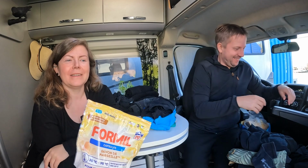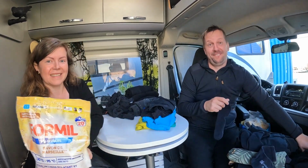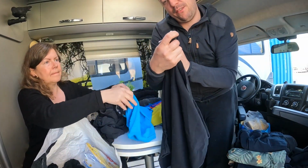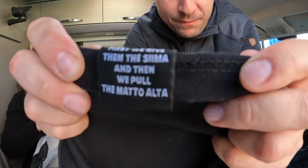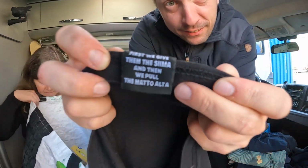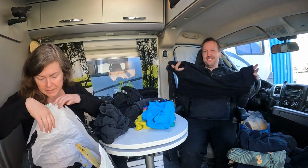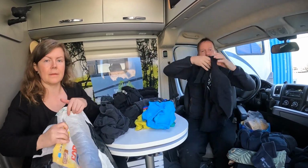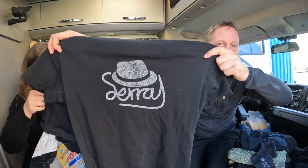Cons of living in a van. Everything smells like an ass. First we give them siima and then we pull the matto alta. It's a really common saying in Finland. Really? Never heard of it. So common. Usually who makes it is Seral.